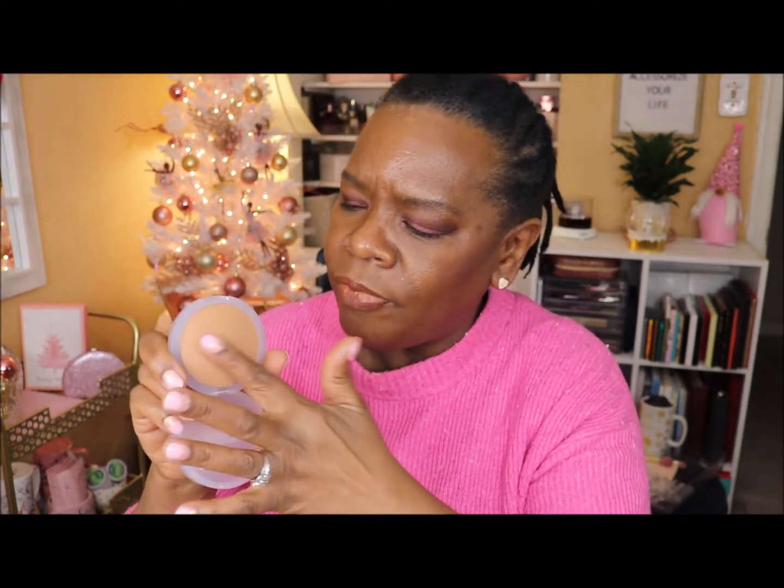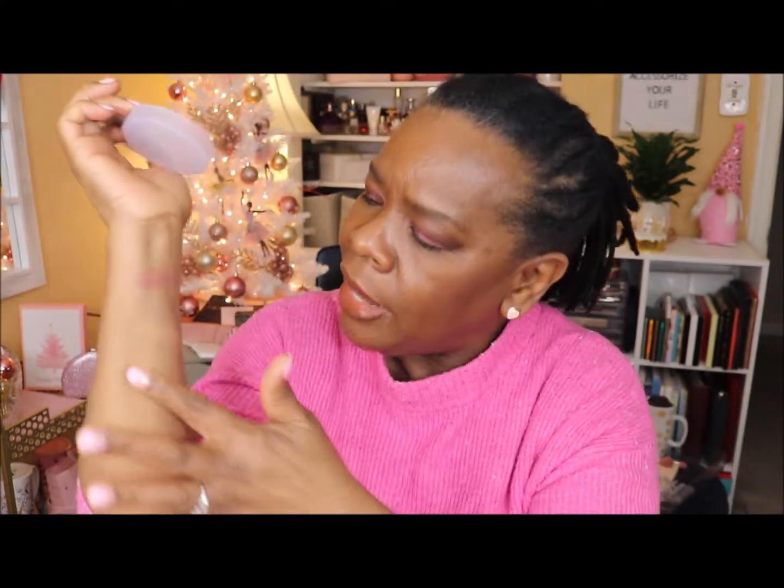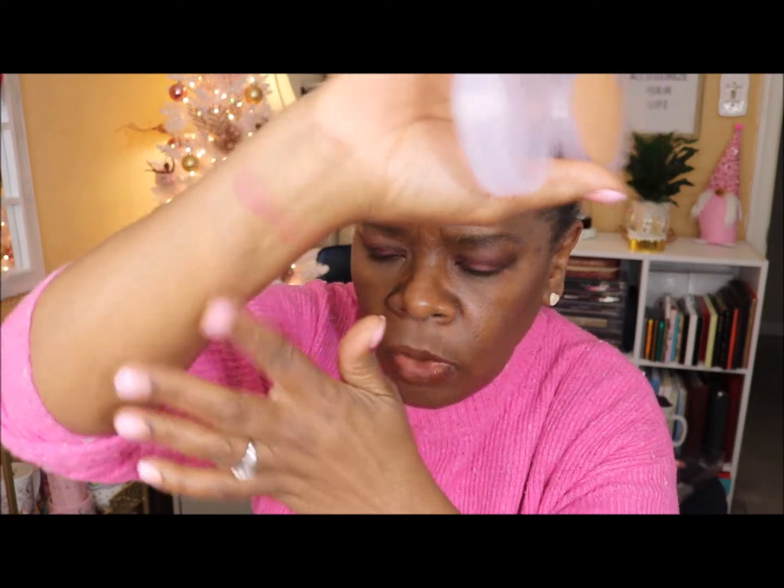Now, I did play around with the Kosas finishing powder. It's pretty good. Nothing to write home about. I like it. The article made it sound like it was really good compared to the Givenchy powder that I picked up. But so far I haven't tried the other powder, and this one is just okay. It's lighter and it doesn't interrupt too much with your finished look, but it does mattify you a little bit or settle down your look some.